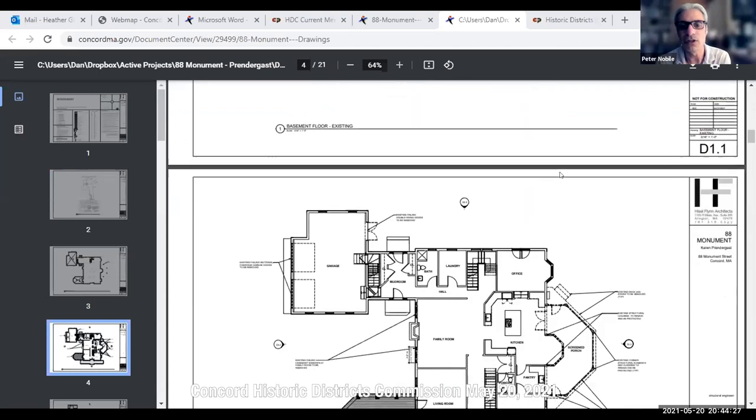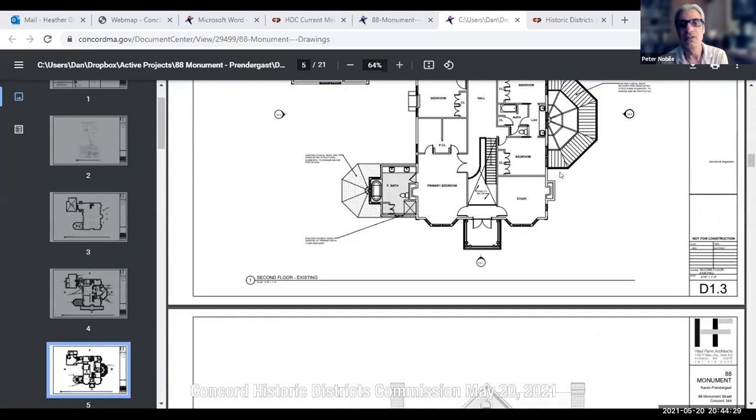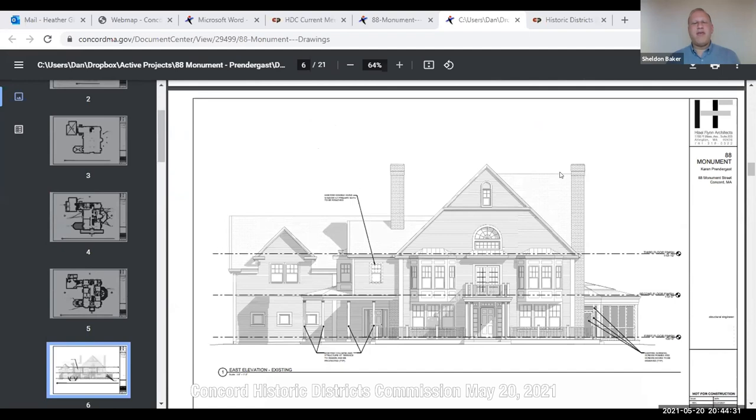Sheldon, I see you're here. Are you here from the architect's office? I am, yes. And Dan Heisel is also in the background. Welcome. Would you mind walking us through this application, please? I know we've looked at it online, but we'd love to get your narrative, please. Absolutely. I was wondering if I might be able to share my screen. I've actually reordered the slides for clarity. I don't know if that's possible. Yeah, that's fine. Great, thank you. Give us a moment here.